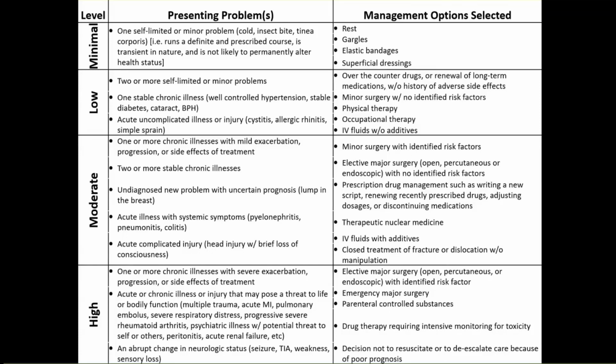The management options also can be selected, and you don't have to have both of these columns. The highest level of risk in any of these columns will support the level of risk for your calculation. So minimal risk is rest, hydration, dressings. Low risk is over-the-counter medications. Moderate risk is prescription drug management, and high risk is to the hospital.